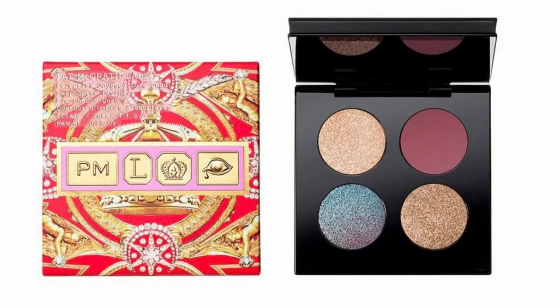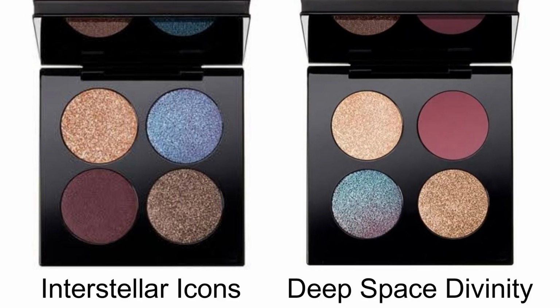And now this instantly reminded me of Interstellar Icons. And I think if you put them side by side, you can just see that the shades moved around slightly, but they definitely have a very similar vibe to one another. I think maybe the matte in this new palette is a lot more red, whereas in the original it was maybe a little more purple or aubergine colour, and the blue maybe looks a little brighter.